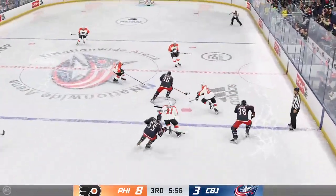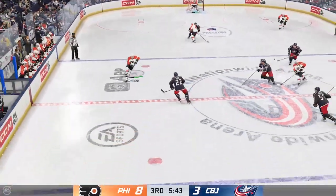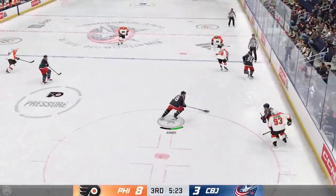Jenner's moving it ahead. And now it's over to Texier. Philadelphia's got the puck. Grabs it in his own end. Quick feed to Jenner.